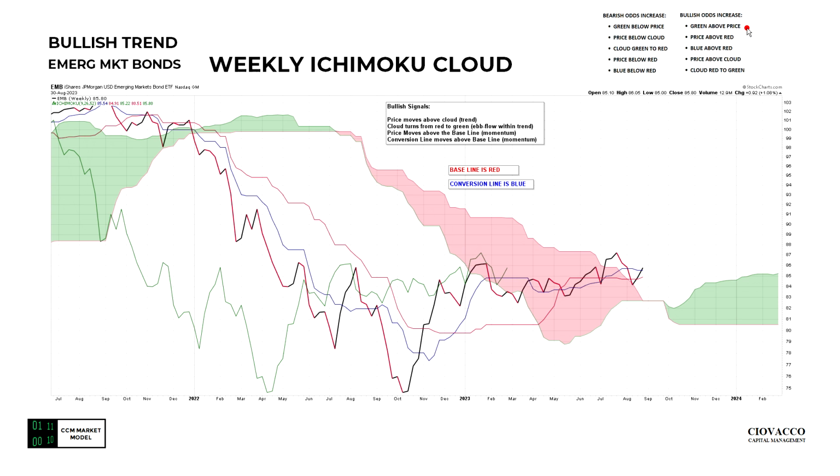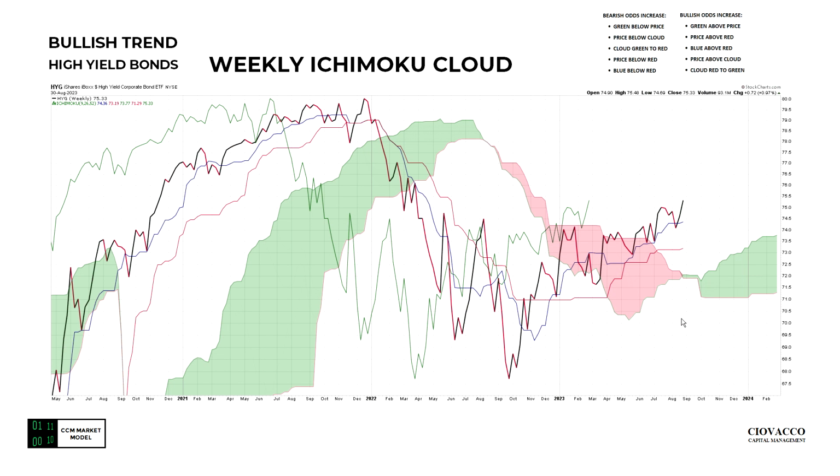So where do we stand relative to these points up here? August 30th, green above price, yes. Price above red, yes. Blue above red, yes. Price above the cloud, yes. Has the cloud flipped from red to green? It has. And we've shown charts in the past that illustrated the importance of high-yield bonds improving if we were going to feel more confident about that margin of safety.